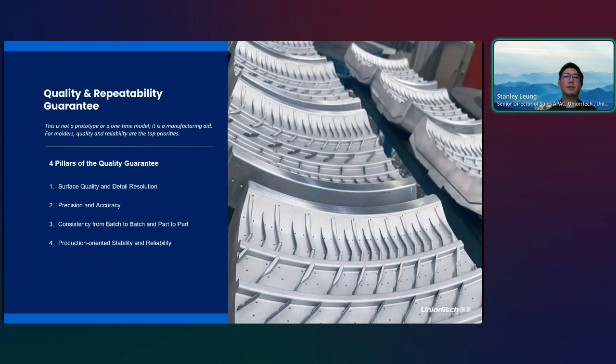Let me start with the quality first. When we speak of quality, we understand that for the tire mold maker, quality and reliability are non-negotiable. It's nothing about the pricing. It's about quality and reliability standards that are not open to negotiation. Our solutions are not just about producing a prototype or one-time modeling. These machines are designed to be robust manufacturing engines that deliver consistent results every time.